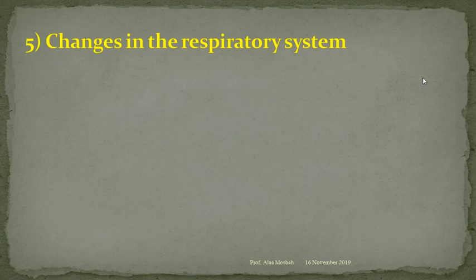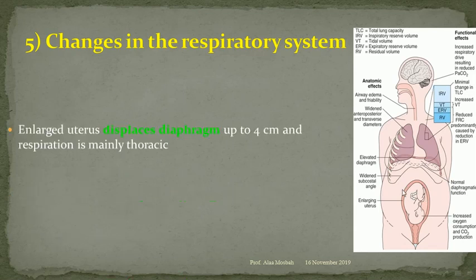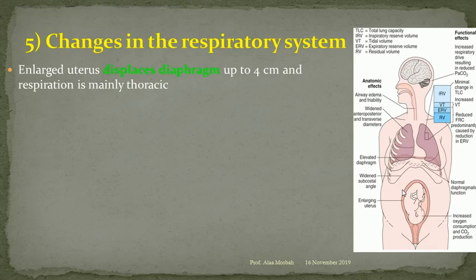This is the fifth item, which is changes in the respiratory system. As you can see in the picture, the growing uterus will elevate the diaphragm, making some effect on the respiratory system. Also, placental hormones, estrogen and progesterone, have an effect on the respiratory center in the brain. So, we can say the enlarged uterus displaces the diaphragm up 4 centimeters, and the respiration is mainly thoracic in a pregnant lady.